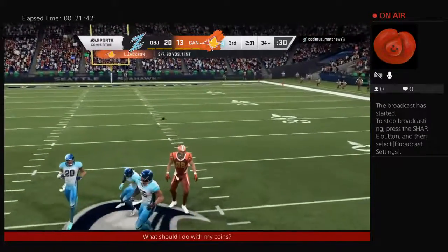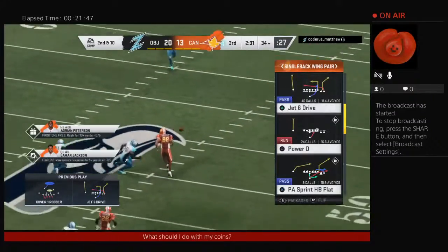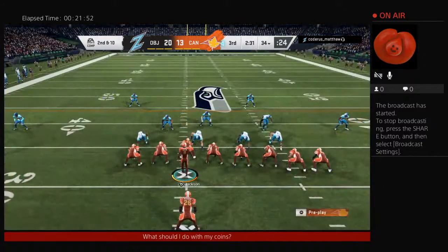And his throw is incomplete. The 14-time Pro Bowler Tony Gonzalez, the intended receiver. And that'll bring up 2nd down. CD, with that incompletion, let's talk AFC playoff picture.